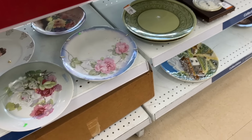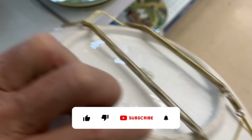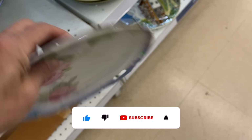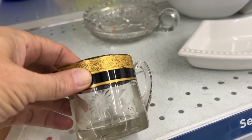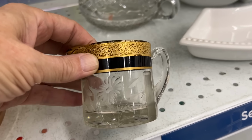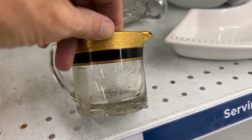A pretty 1910s plate. A lot of these were hung on walls. A lot of them have these very dangerous spring-mounted holders that tend to damage the plate, so get rid of those. Cute little gold and black-rimmed 1920s era picture with the etching. That's very sweet. Be nice if there was the set.